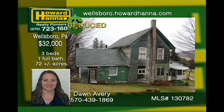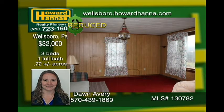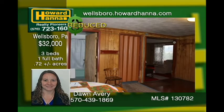Flipping or first-time buyer? With some work, this is going to be a great home. Outdoor enthusiasts or home-visiting family? This can be your new base of operations. The large kitchen and dining area will hold the whole gang.